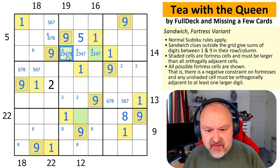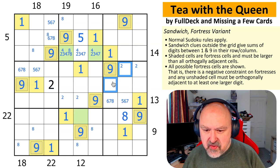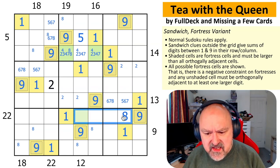I don't need to have an 8 in here, but in this box, 8 can't go in any of those. So 8 is in one of those two, which means that's not an 8. In this box, 8 is in one of those three, I think. But in this box, 8 is in one of those two. No, one of those three. This has actually run out more than I thought. But I now have an 8 in this 22.